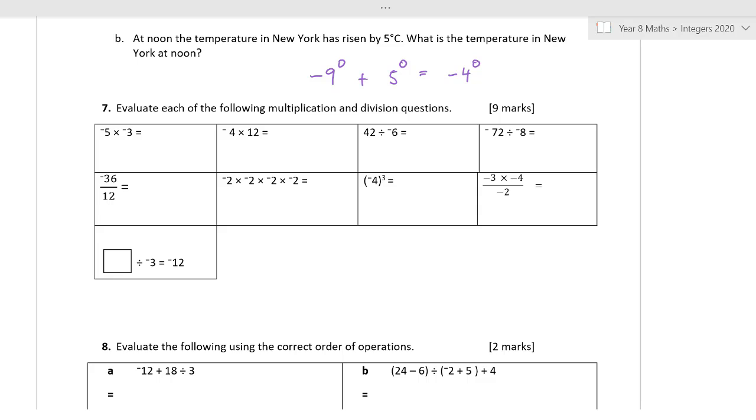A negative times a negative is a positive. That means 5 times 3 is 15 because it's positive. Positive 15 is the answer. Very good. Okay, do you want to keep going?